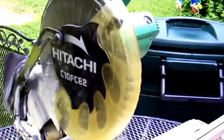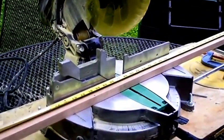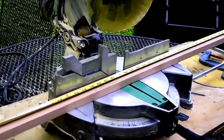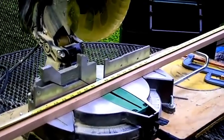69.5. And I'm going to use this power miter saw to just make the cuts and put the thing together, see what happens. But I ordered the doors, so the doors aren't going to be in for like 3 weeks.